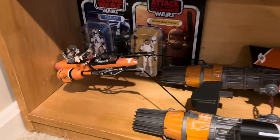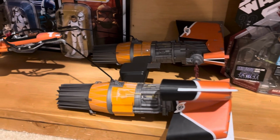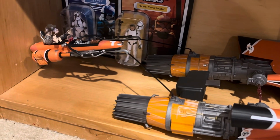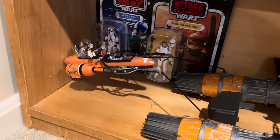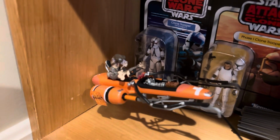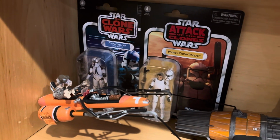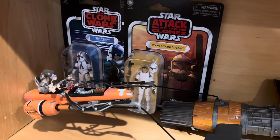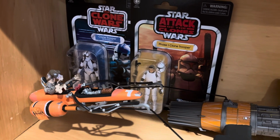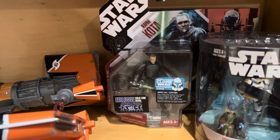Coming down here, we have Sebulba's Pod Racer. Very cool ship. I got it for, I think, $30 at Applejacks. So we have Sebulba in there. Sebulba. It's not wanting to focus. Yeah, pretty cool. And then we have a sealed Clone Trooper and Phase 1 Clone Trooper and a 501st. And then, keeping up with the Force Unleashed, I do have a sealed Rom Coda.